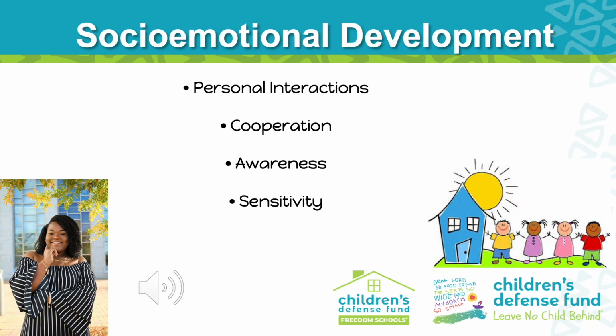Socio-emotional development involves personal interactions with others, developing and maintaining relationships. The CDF Freedom Schools program aids scholars in the use of their socio-emotional development from beginning to end. Harambe requires students to interact with other scholars as well as servant leader interns and site coordinators. Within the CDF Freedom Schools classroom, scholars will be required to participate in cooperative group activities with other scholars in their class, as well as assume cooperative group roles within their cooperative groups.